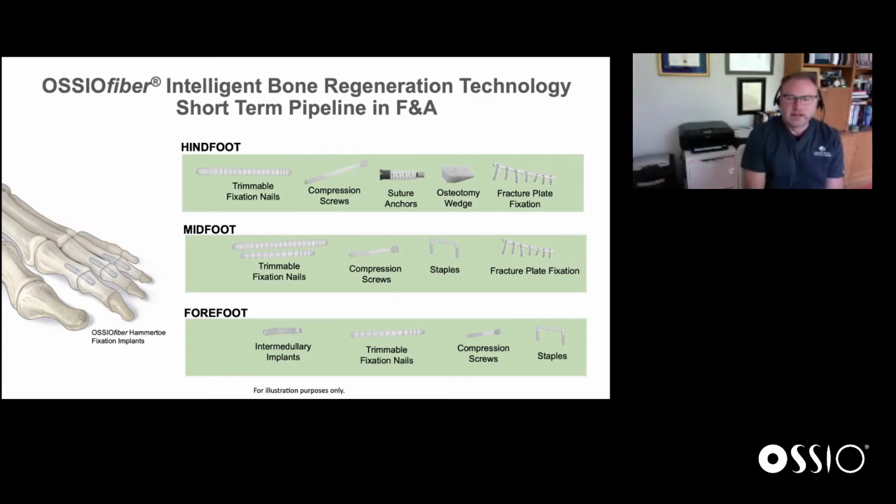Even taking it to the next step, with some of these fixation nails and the compression screws that are coming soon, this is where I think a lot of people are going to be wowed and amazed by the material, both on its strength, as we talked about before. The biology will be exactly the same. The materials are the same as we saw in Luke's presentation. So that integrative type of mirroring or molding and integrating with the bone is still going to happen, but the strength is going to be pretty amazing.